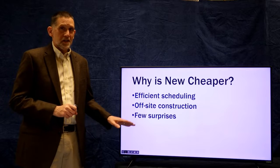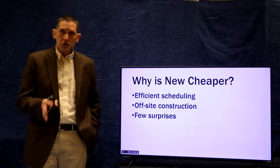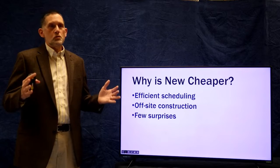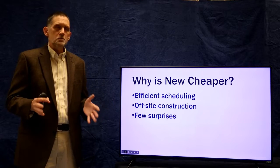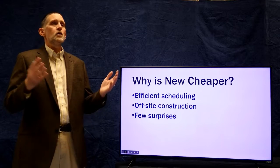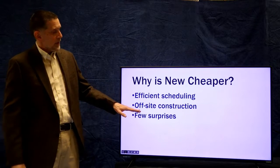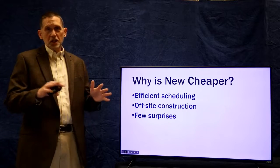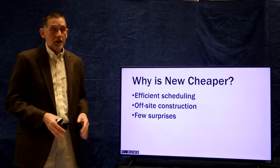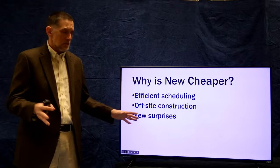A third reason is that there are fewer, I say few here, but there are fewer surprises when you're building new. One of the issues with repurposing a building is that you are always running into surprises. You never know what's behind the wall. You pull down the wall and you find out that someone had a window in there before and that there isn't structural support that you need. So then you gotta go back and you gotta order a beam and it's gonna take 2 weeks, so your schedule is all messed up. That's the nature of repurposing buildings. The new construction, pretty much everything is there. There are a few surprises. There are always going to be some surprises.